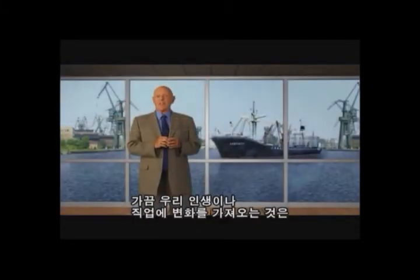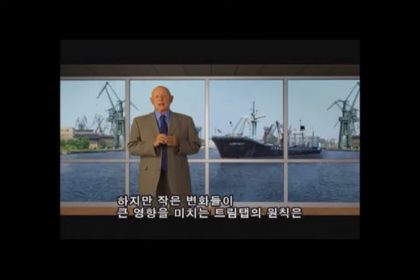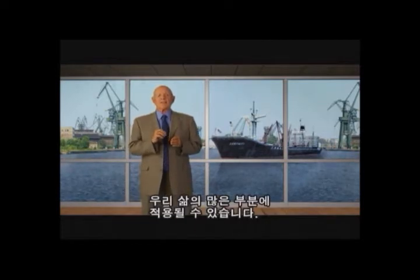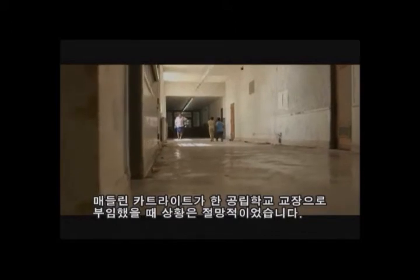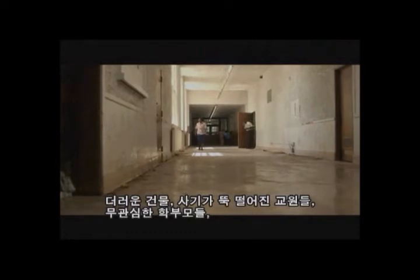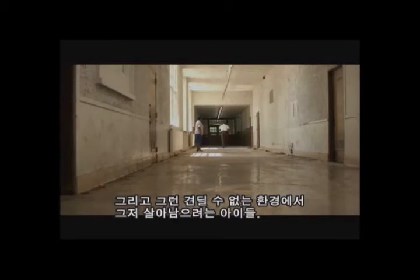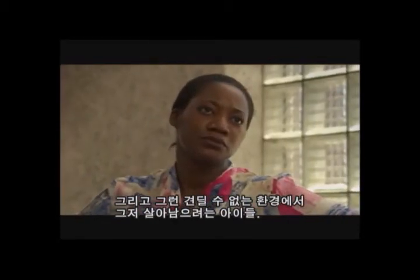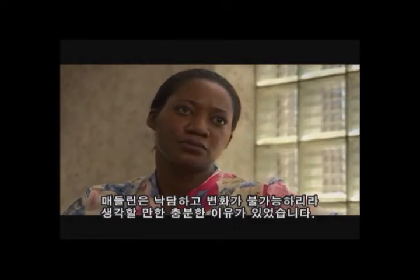Sometimes it may seem that making changes in our lives or in our jobs is like turning a huge ship. But the principle of the trim tab, that small changes can have a big impact, applies to many areas. When Madeline Cartwright became the principal of an inner-city elementary school, she found a desperate situation: a filthy building, a discouraged teaching staff, apathetic parents, and children who were just trying to survive in an unbearable environment. Madeline had many reasons to be discouraged, even to think that change would be impossible.